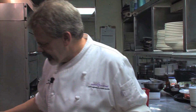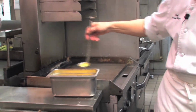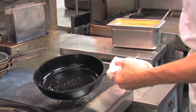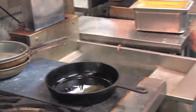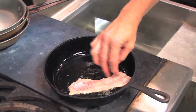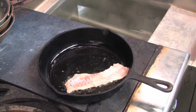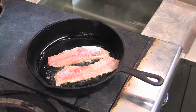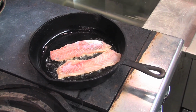I've got a mixture of clarified butter and canola oil here. Straight canola oil would work just as well. I'm going to put a fair amount in my pan that's already hot, and I'm going to put the fish cheese side down. And it's very important that we don't try to turn this for 3 or 4 minutes until it's almost done.